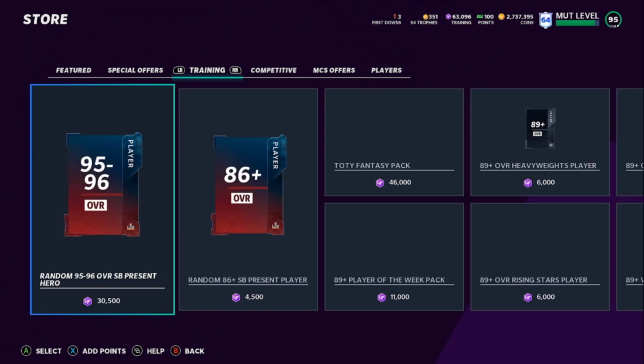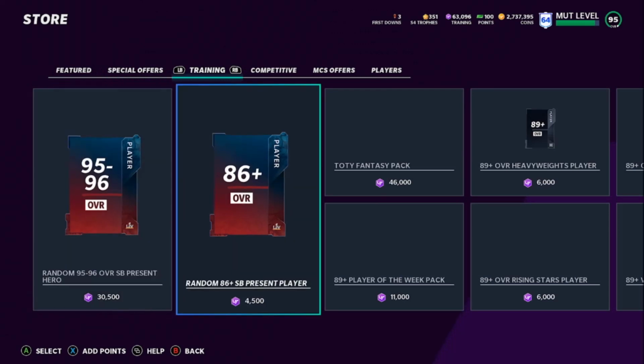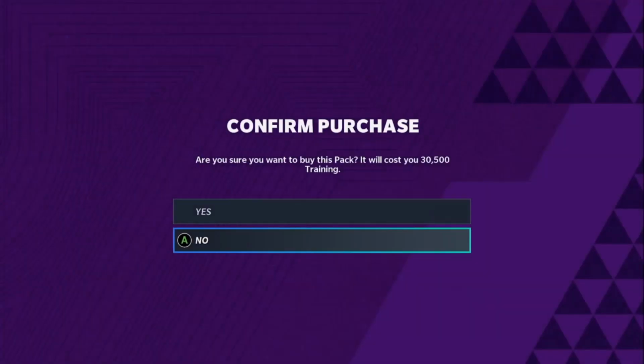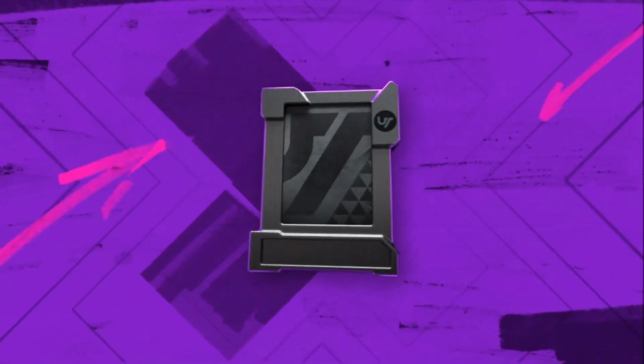All right, once you get your 30,000 training, come over to the store for the training set. You do not want to do this 86 plus set. I don't even think the LTD is in there. This has been some good pulls, but you want to pull this 95, 96 Super Bowl present set. So remember, you did it for 100K plus your 2K training that you had left over in your binder. If you pull a 95, I'm going to show you right now. I'm going to pull two cards right now, and show you what to do with each card, okay?